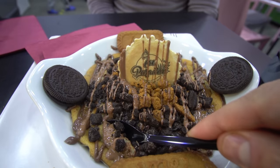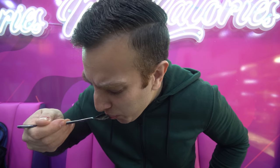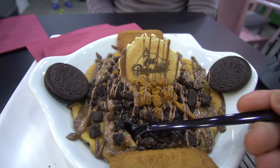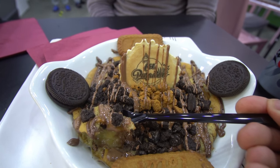Starting with the cookie dough first. Let's just take a big old spoonful. Let's try it. The Biscoff, the Oreo. It's so rich. It's so indulgent. The cookie dough is really, really soft as well, which is how you want it to be really. You don't want a hard cookie dough because then it's just cookie, right? So. This is absolutely delicious.